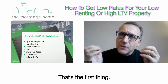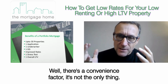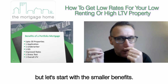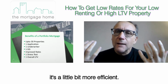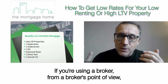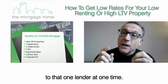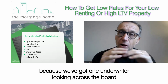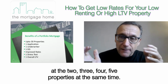That's the first thing. So why would we consider that? Well, there's a convenience factor. It's not the only thing. I've got some real biggies at the end, but let's start with the smaller benefits. It is one application, so it's a little bit more efficient if you're using a broker. From a broker point of view, you're only supplying the documents to that one lender at one time. So it's also therefore quicker because we've got one underwriter looking across the board at the 2, 3, 4, 5 properties at the same time.